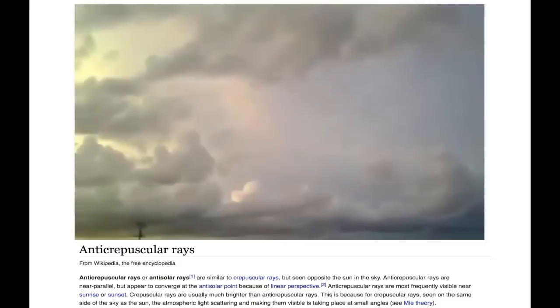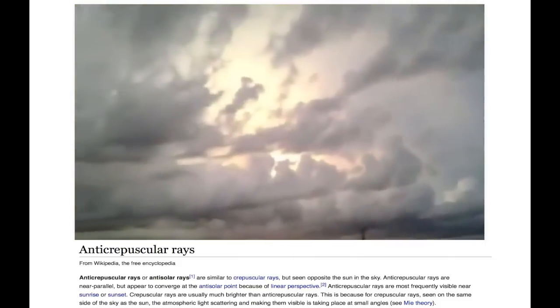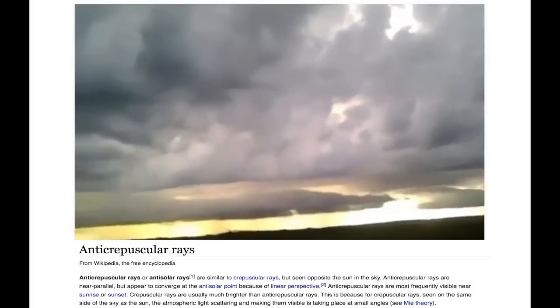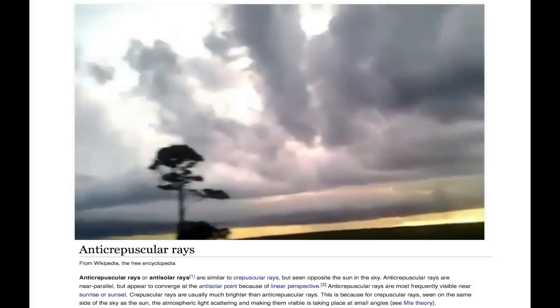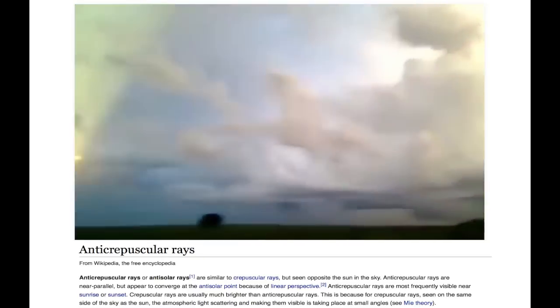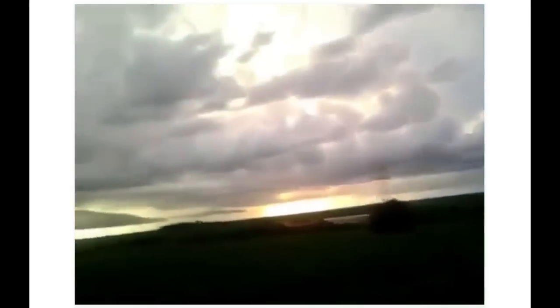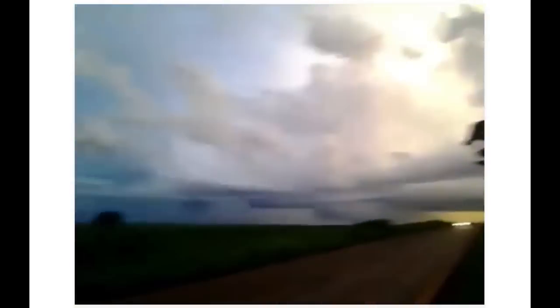However, this is really bright. I was looking for some videos of anticrepuscular rays, and they're very faint. A lot of them are not very good in terms of brightness. But this one is very defined, very bright. So that's the only thing that makes me wonder if it is something else going on, not an anticrepuscular ray. However, most likely this is just a very intense anticrepuscular ray that we're seeing here. So again, I don't think there's anything necessarily supernatural going on here. I don't think there's necessarily anything high technology going on, but it's very possible that it is.